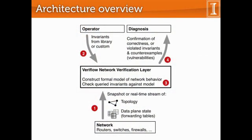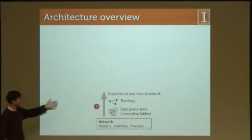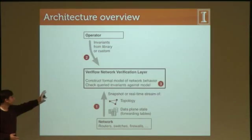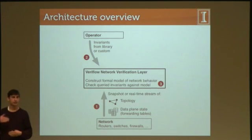So what does this system look like when you're verifying the data plane? Well, first, you need some input. You need to know what the network looks like. This is a snapshot of the data plane state, the topology, forwarding tables, ACL rules, etc. And then from the operator, what you want is some invariants. What should the network be doing? So for example, there should be no loops in the network. Or packets from this VLAN should not leak onto this other VLAN. Or packets that reach this server should not have been able to come in here without going through a firewall. That kind of question. And now we can take this in a network verification layer, build a model of what's actually happening in the network, check those invariants against it, and then provide a report to the operator.